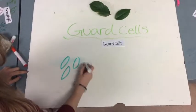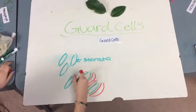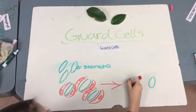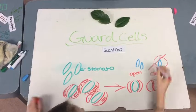Each stoma is surrounded by two guard cells that regulate its size. Guard cells contain chloroplasts, a nucleus, and a vacuole. By opening and closing the stomata, they regulate the rate of transpiration. To open a stoma, the guard cells take in water by osmosis and become turgid or swollen with water. Because they have stiff inner walls, this pulls the guard cells apart to create an opening. When water is lost, the guard cells deflate and close.